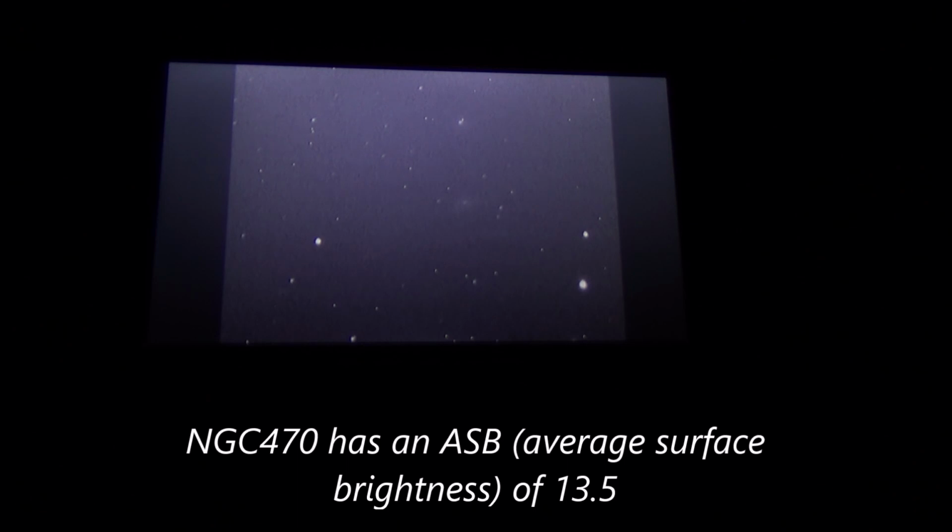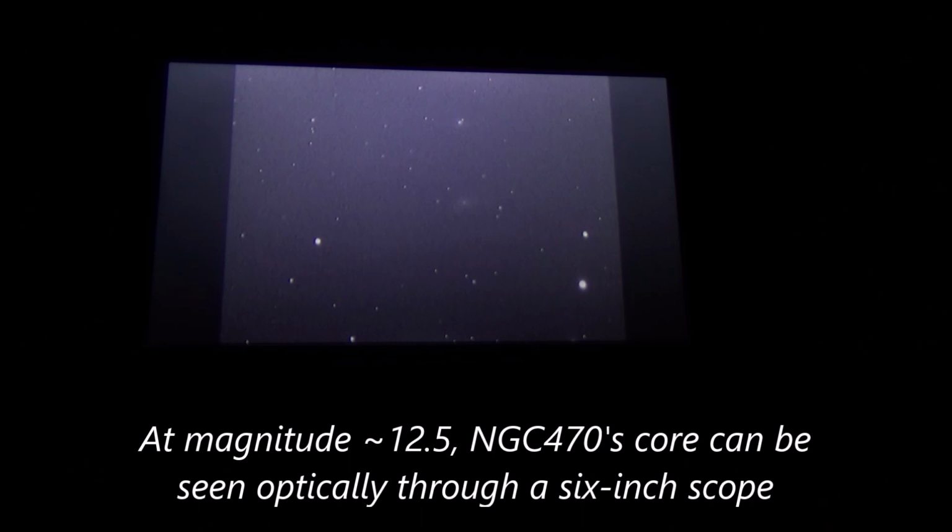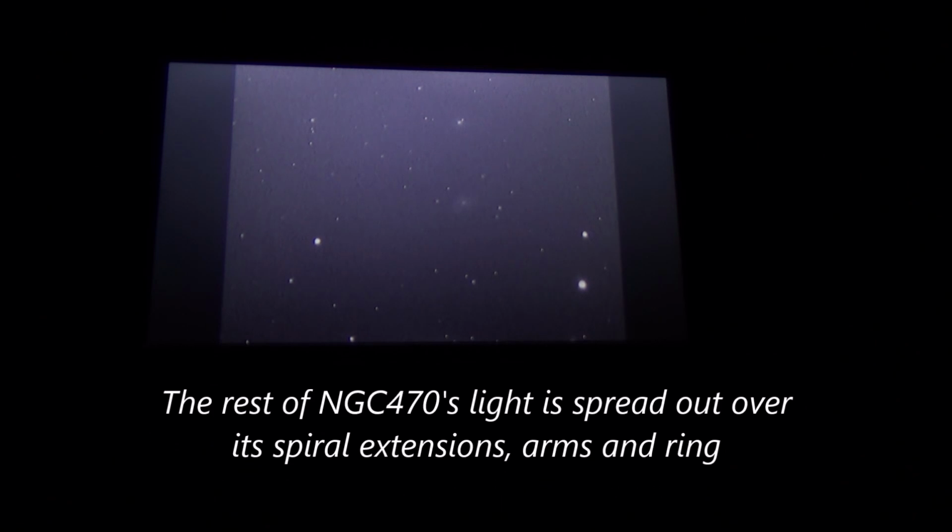All right, this particular galaxy would be one of interest to us on a good night of seeing. NGC 470 is a galaxy in Pisces. Magnitude 11.8, 2.9 by 1.7 arc minutes. But what makes it interesting is it's a spiral with a ring, 113 million light years distant. So probably about 115,000 light years in diameter. Look for that ring.